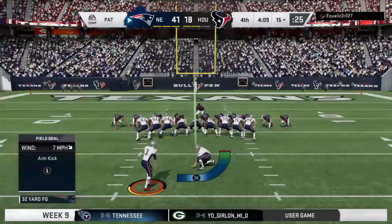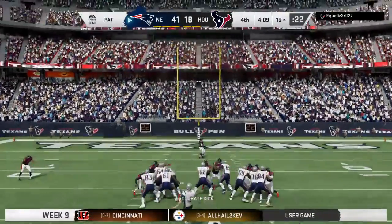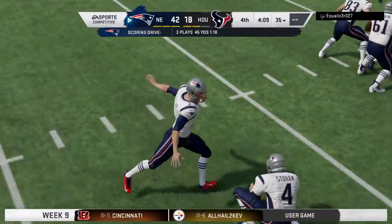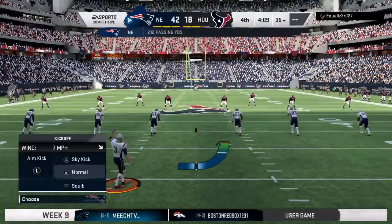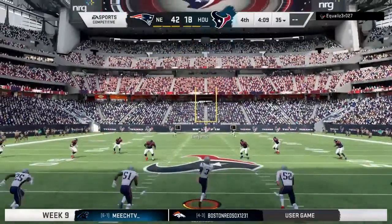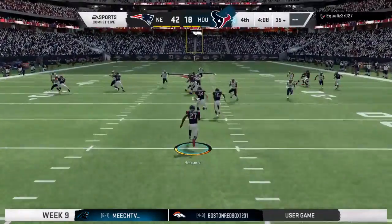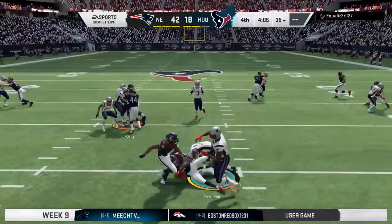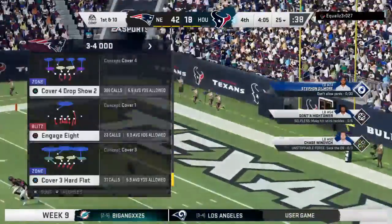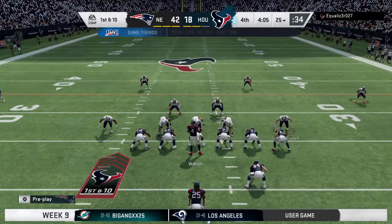The point after try for Gostkowski. And the lead is now 24. Gostkowski now, after the touchdown, he'll send this one away. This is taken at the 3. And not a bad return here. He gets it out to the 25-yard line. The Texans offense ready to go here for their next drive.